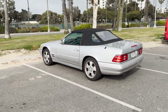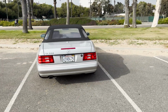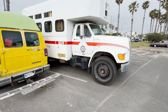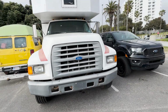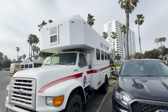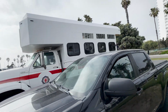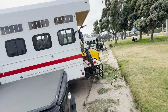These are usually in rough shape now, or if they are looking good, they cost a lot of money to maintain. There's a ton of dumpy vans like this in Venice, Santa Monica area. I don't know if they're paying for parking every day or what, but look what's next to this. I thought this was like a prison bus, but this just says it's a fire truck. I don't know, do they haul like firefighters out there? Or it's been converted to like an RV because some guy's gonna bike out there. So I'm guessing they just like punched windows out and converted it to like a camper.